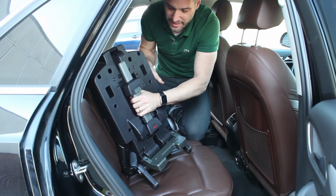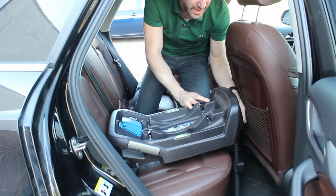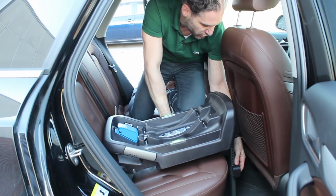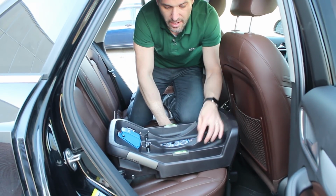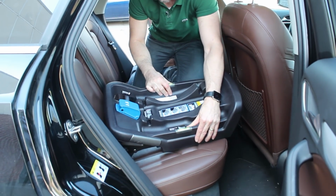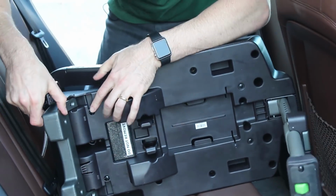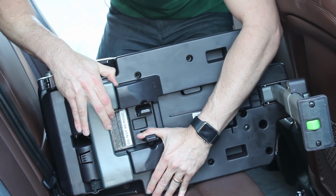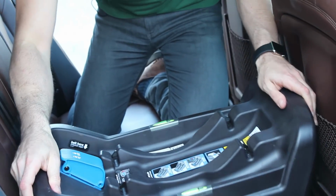I'm gonna pull out that load leg. And as you can see, it goes to the floor of my car. And what I can do is there's a little button here that I can lower this so that it is even. You can see right here that there's these little bubble indicators, so you know when it's in the right position. And actually, you can move the base position as well, so that you can adjust it to the correct position. So I'm gonna put that in.